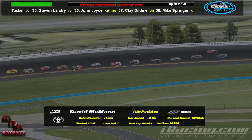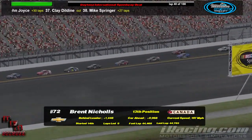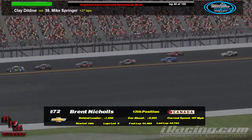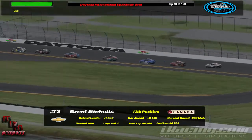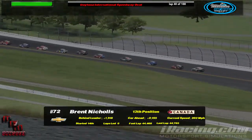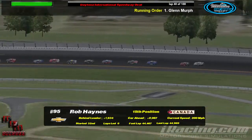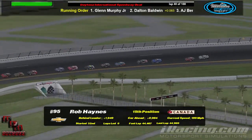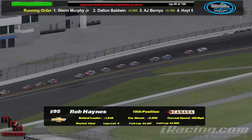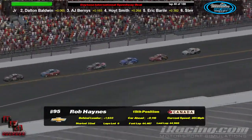Talking about a guy who's not settling up yet, the 72 of Brent Nichols, the Canadian driver, to the outside of the number 10 car of David Coyer Jr. Will come down behind, hopefully here in 13th position, get picked up by Rob Haynes, another Canadian driver. You see how quick you could fall out of that top 10 to the top 15, folks, if you don't have a draft partner out there on that outside line.